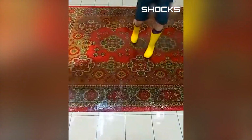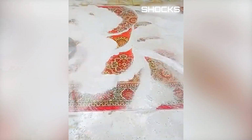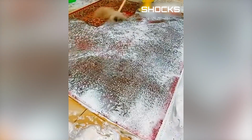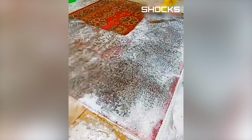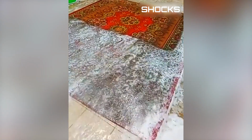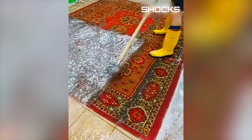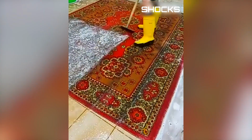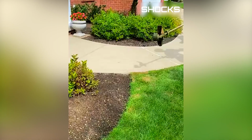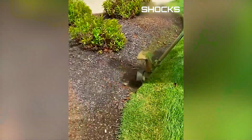A dirty rug is shampooed and scraped clean using a rake-like hand tool. Watch this steady-handed gardener expertly weed-whack a garden bed with precision.